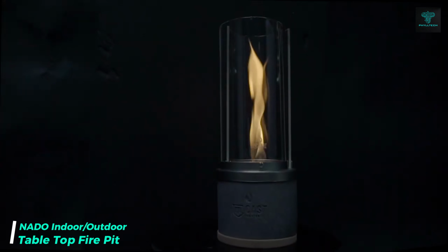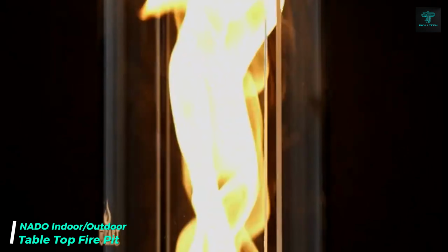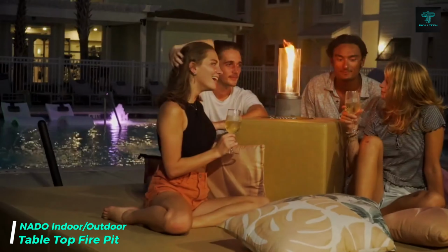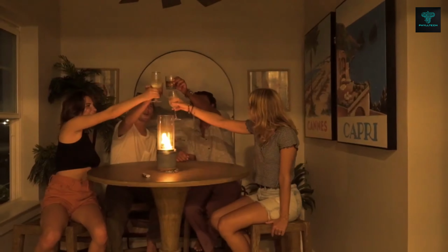First up is the NADO indoor and outdoor tabletop fire pit, an elegant fusion of art and fire. This captivating centerpiece creates a mesmerizing tornado vortex effect, turning ordinary flames into a swirling spectacle. It's ideal for intimate gatherings and can be used both indoors and outdoors.